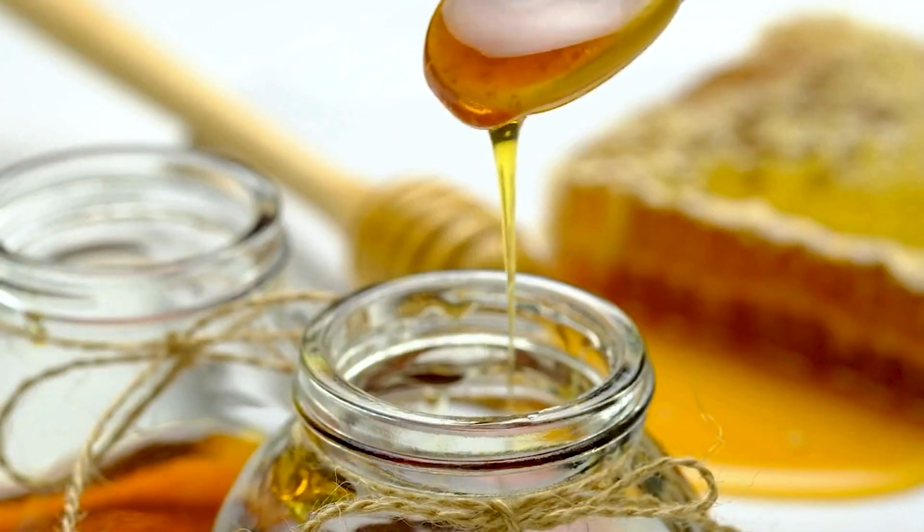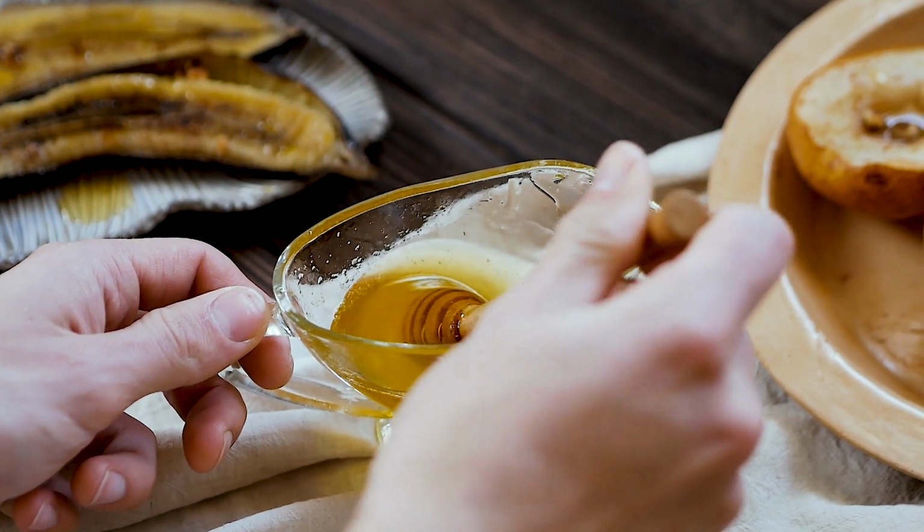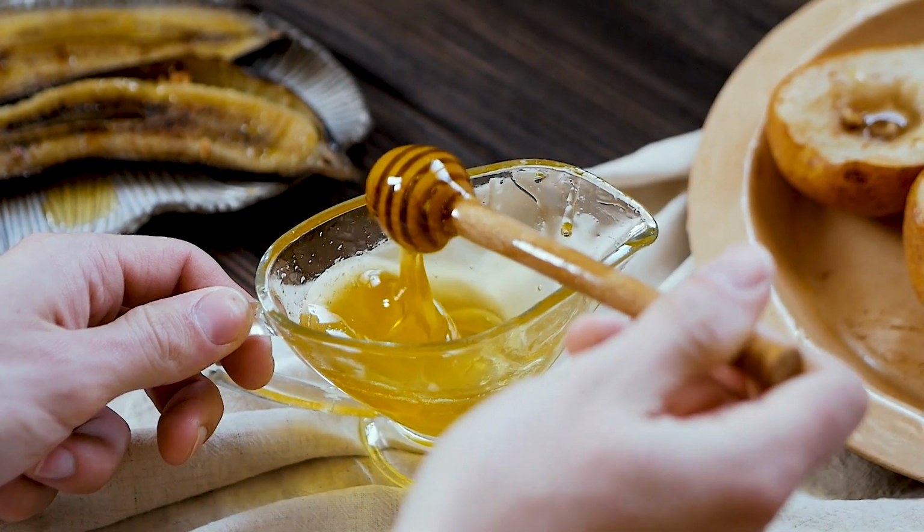So, when you're stocking up on essentials, don't forget to add a few jars of honey to your list. It's not just food, it's a versatile tool that could be incredibly useful in a post-EMP world.